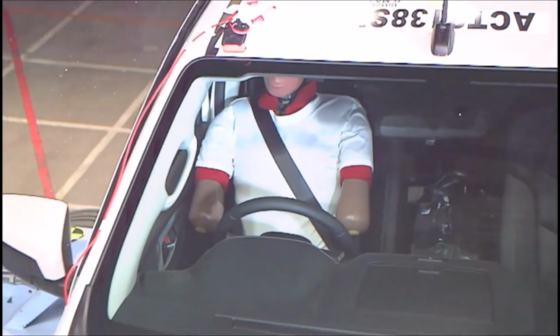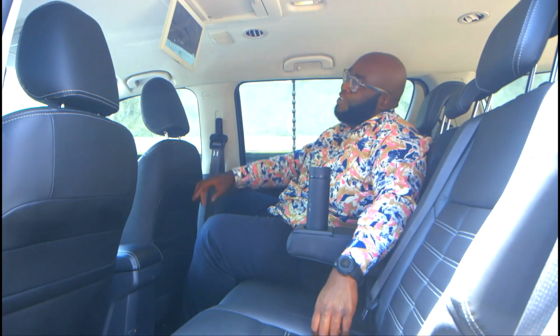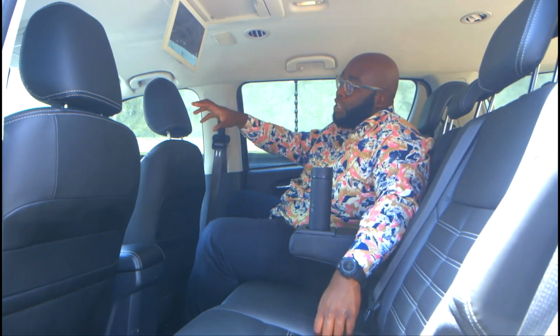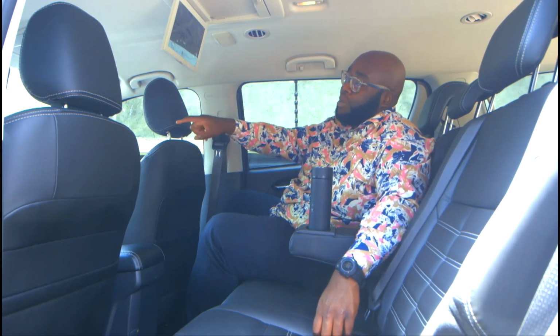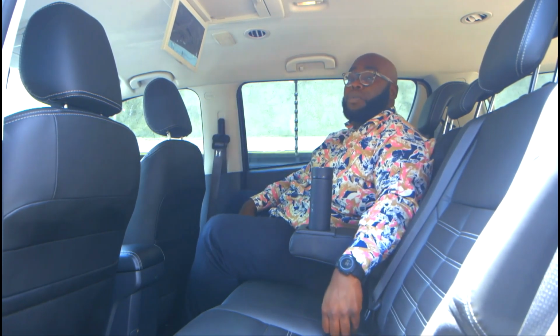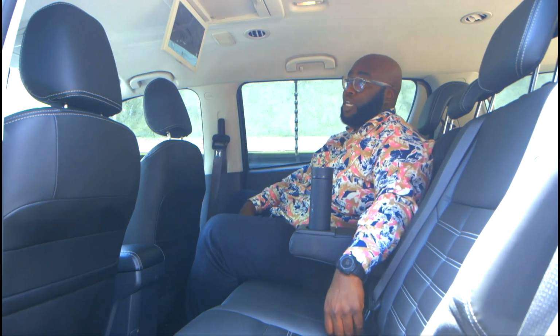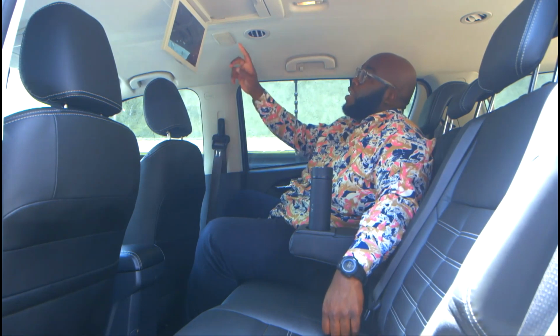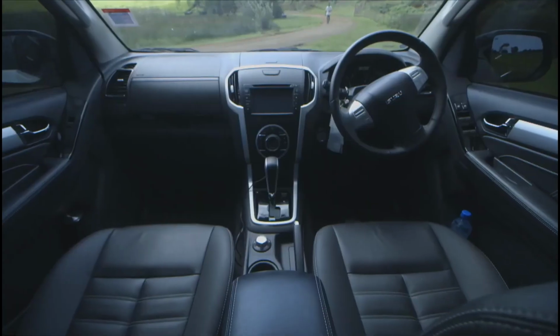Now, not only that, entertainment is covered courtesy of this massive 13-inch display right here. You can actually play movies and music using this particular system via the main multimedia interface right there at the front. And everybody can enjoy. The people at the back can enjoy. And of course, you have live surround sound, which is standard in this particular vehicle.